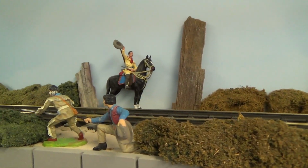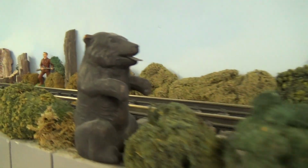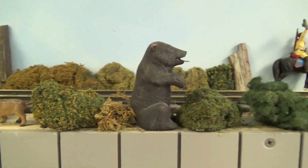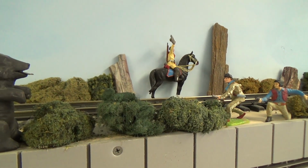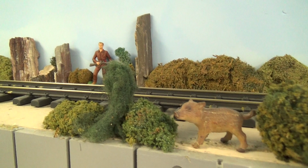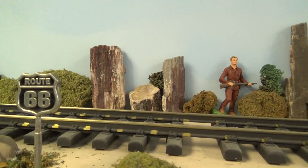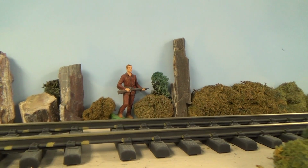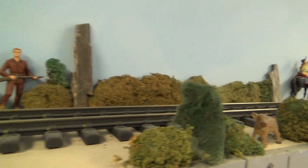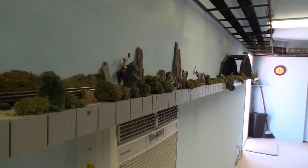I have more, but they're not on display because basically there's really no room to keep and display all the Indians and cowboys. I just kind of kept some of the animals and some of the frontier men. The petrified wood rocks give it a nice effect. And the point-to-point runs from back there all the way across.